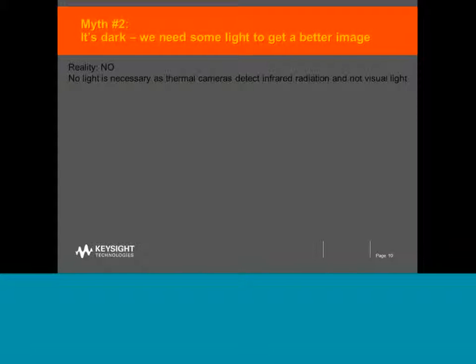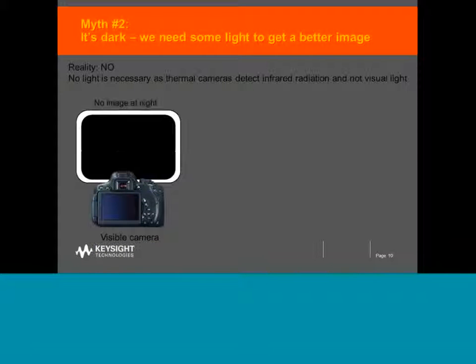Now, this is quite different from night vision cameras. Night vision cameras work on the basis of light amplification. This means that some light, even though very little, needs to be present in order for night vision cameras to work. And this light could be present in the form of ambient light or as an additional light source that the night vision camera provides.